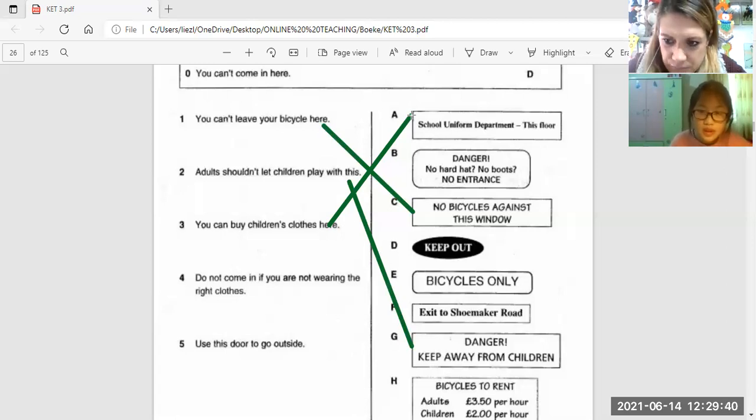Number 4, the answer is, I think it's letter F. Exit to Shoe Market Road. It says exit to the Shoe Market Road. Okay, now this one says you can't come in if you're not wearing the right clothes. Number 4, the answer is letter B. Yes, it says danger. If you don't have your hard hat and boots, you can't come in.